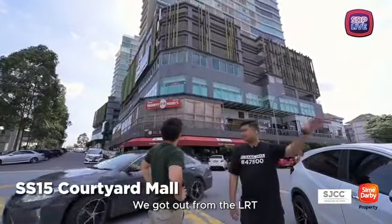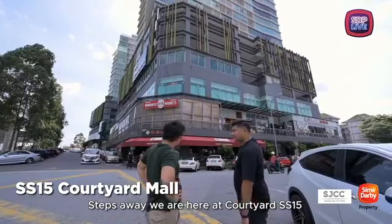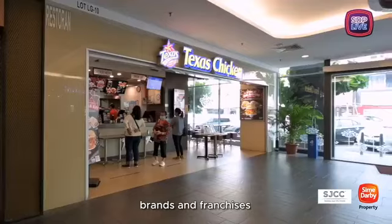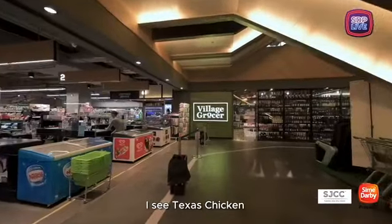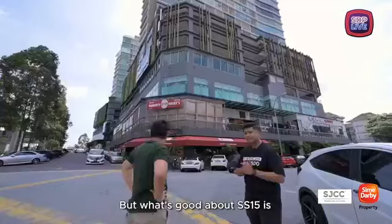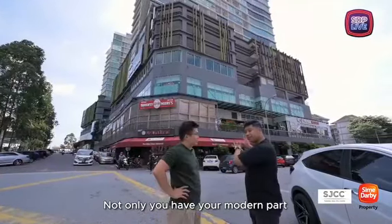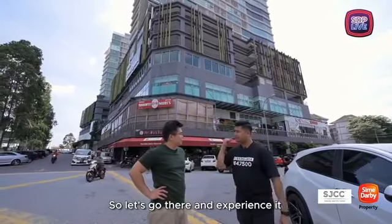Okay, so we've got out of the LRT. Steps away, we are here at a courtyard, SS15, where you can get all your brands, your franchises. I see Nasi Nuri, I see Texas Chicken. Plenty of franchise variety. You've got your modern Subang Jaya. But what's great about SS15 is not only do you have your modern part, but you also have the local variety and twist. So let's get there now and experience it.